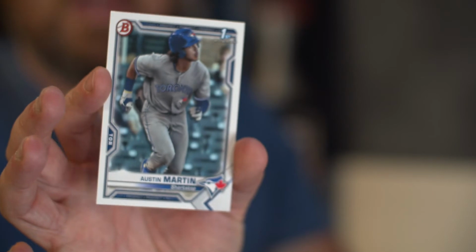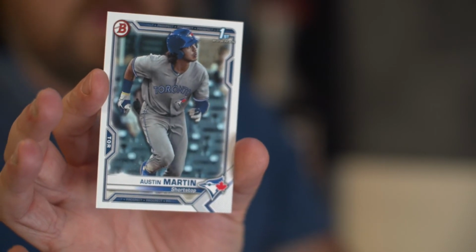So there you go. There is the day of reckoning, if you will. Bowman 2021 got some great rookies. We pulled the Austin Martin, so obviously, right off the bat, we'll go. Here's our Austin again. I know I just pulled it, but that's one of the big cards you're looking for. Yes, it's paper, but that's the guy you're looking for, Austin Martin.